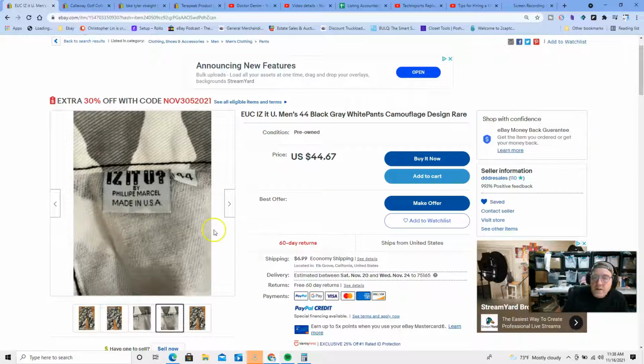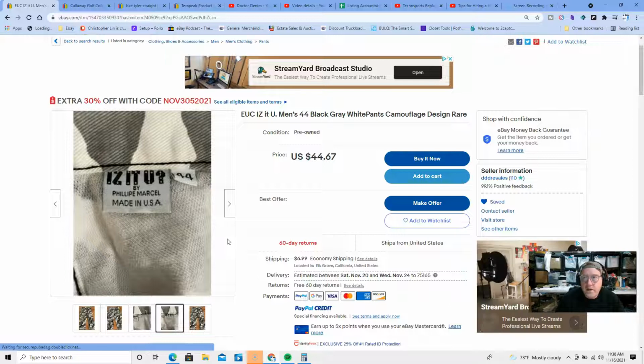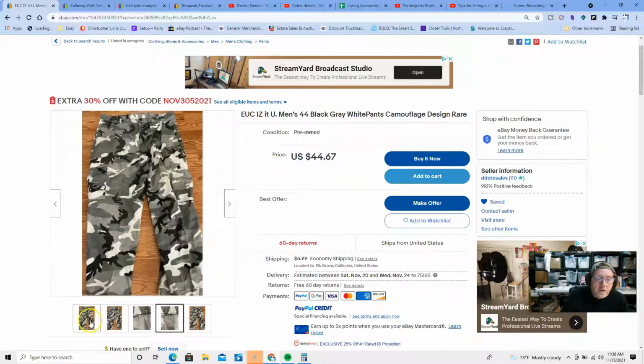So just, you know, if you try to increase the number of pictures, you just want to show the item from as many angles as possible. And it doesn't take long to even take 10, 11, 12 pictures. You know, you should be able to do that in under 2 minutes, and your item will show up higher in ranking.